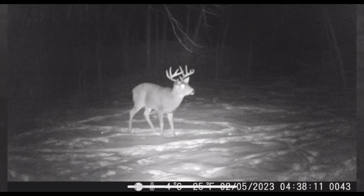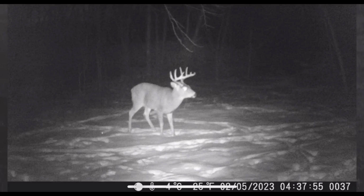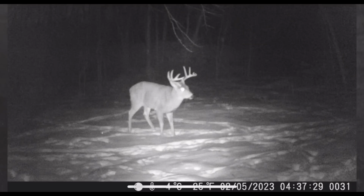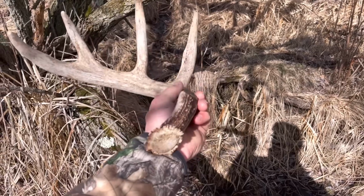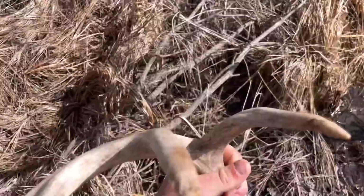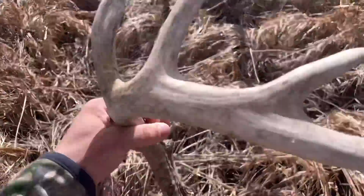Oh yeah, now that I think about it, it's definitely from last year. There was like a 10-pointer, like about like this, that showed up late season too, I think. I don't know, but I think it's a year old. Pretty crazy.